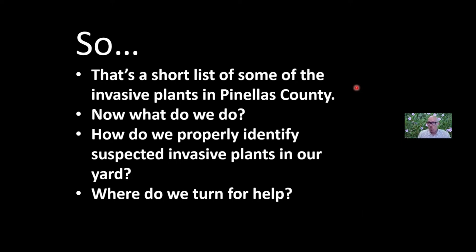How can you tell the difference between a native plant and a non-native plant? Where do you get this information? Well, we've provided a link to the list of invasive plants, the FISC list. You can study that on your own, and it's a rabbit hole. You can click all the links next to the plant name and learn more about it, see pictures, and get tips on how to tell it from another species.